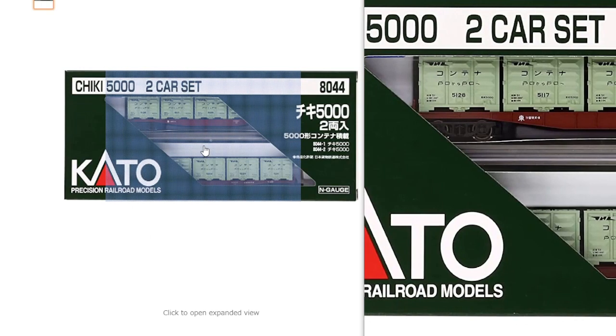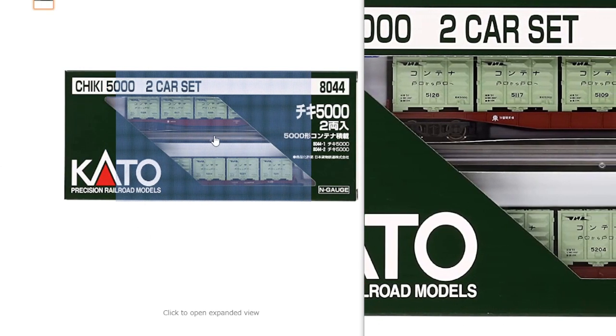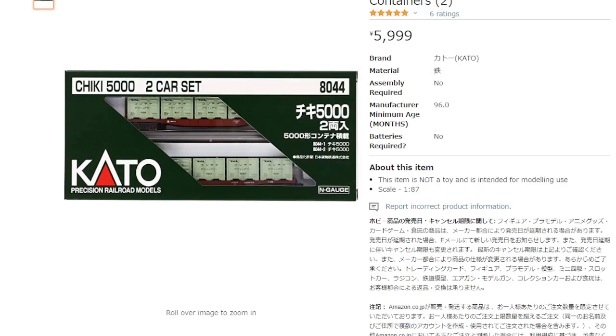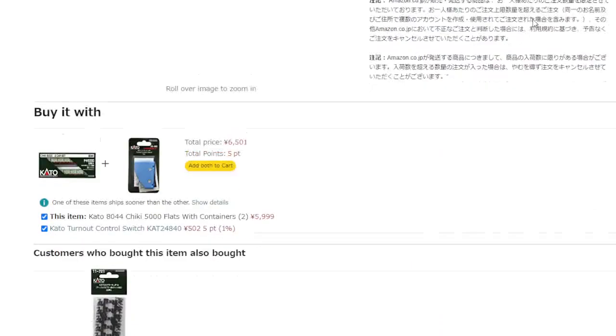It's okay, kind of. Well, it kind of looks ugly. But if you don't mind, it's just 59.99. It's just not the best looking container, but if you can get it for around 40 bucks, I mean, it's okay, I suppose. But that's with Kato.